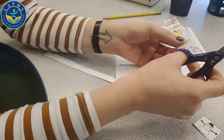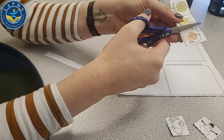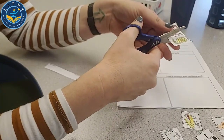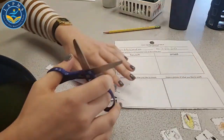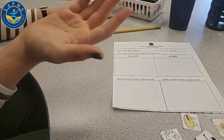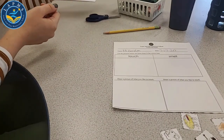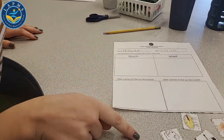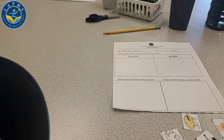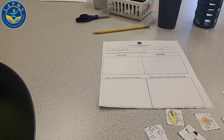So here we go, snowman. We're going to touch the snowman? Do you like to make a snowman in the snow? Yeah? How do you make it? Do you make it with your eyes? You make it with your ears? No, you have to touch it with your hands, right? Yeah, okay, let's glue. Let's think about where these belong so we're ready to glue. Do we want to smell the dog or touch the dog?